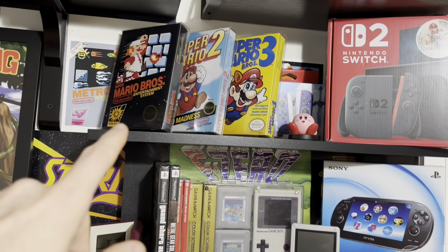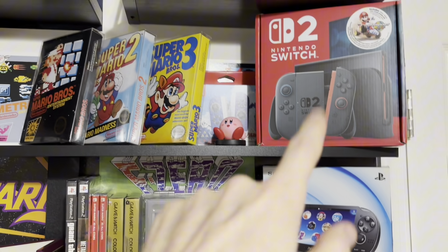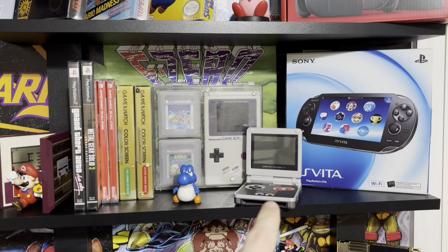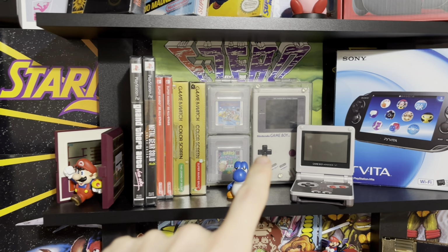Let's work our way over here where I just added this new shelf about a week or two ago, and I display some stuff on it. So I got the Marios up here. I got the Kirby Amiibo. I got the Switch 2 box. I recently got this PS Vita box. I really love this GBA SP. It's the NES edition. Got a Game Boy that's modded with the nice screen.